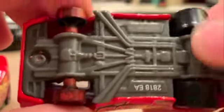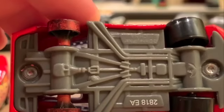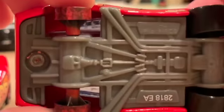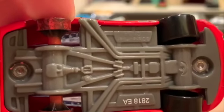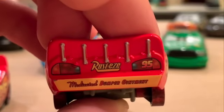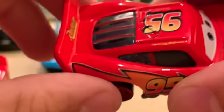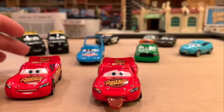It would have been cool if one of them was so much worse than the other, because obviously one popped before the other, so it would have been cool to see, oh, I don't remember which one popped first, but like, oh my gosh, this one's torn down to the rail, and the other one's still okay, tolerable. So you got Rust-eze on the back here, medicated bumper ointment. Just an overall really nice car, conversational piece, good for stop motions because of how movie accurate it is.